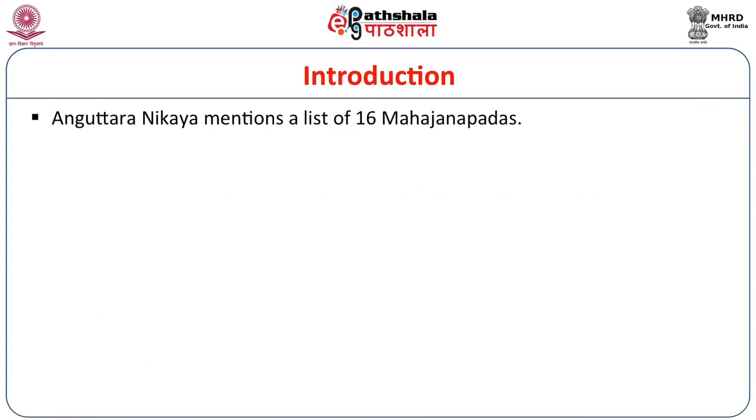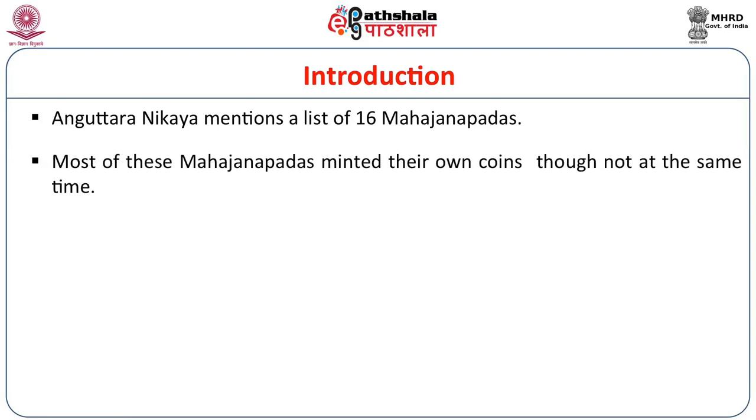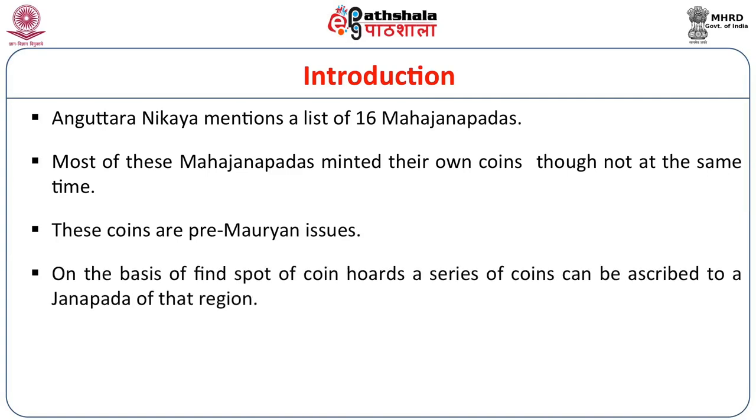Here, the Anguttara Nikaya also mentions a list of 16 Mahajanapadas. Most of these Mahajanapadas minted their own coins, though not at the same time. These coins are pre-Mauryan coins. And on the basis of the find spots of the coin hoards, a series of coins can be ascribed to the Janapadas of that particular region. And all these Janapadas had some peculiar symbols on their coins.